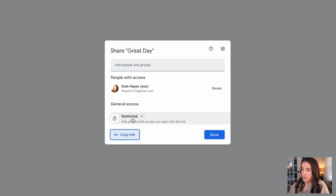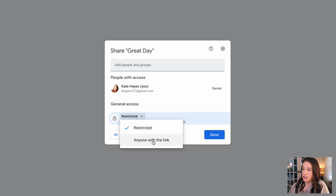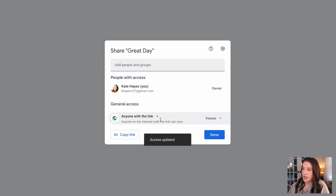But now you can see it says restricted, only people with access can open with the link. I don't want that. I want it to be able to be delivered to anyone that purchases it. So I'm going to change this to anyone with the link. That way I can get the link to this folder and deliver it to all of my buyers. So now it's changed to that. I'm going to click Copy Link. So I have the link to this folder copied to my clipboard and I'm going to click Done.